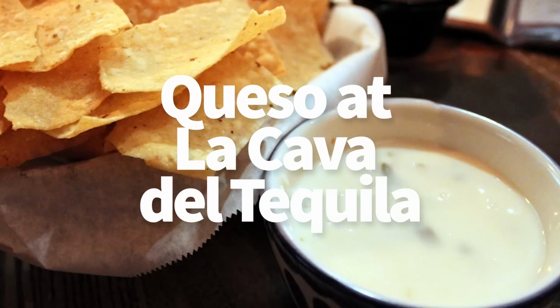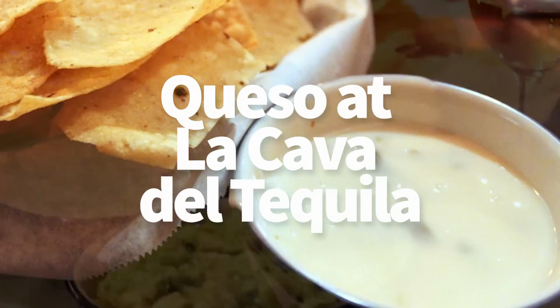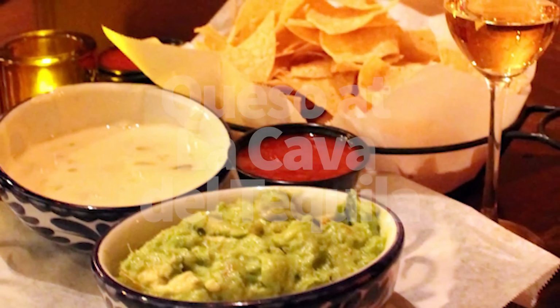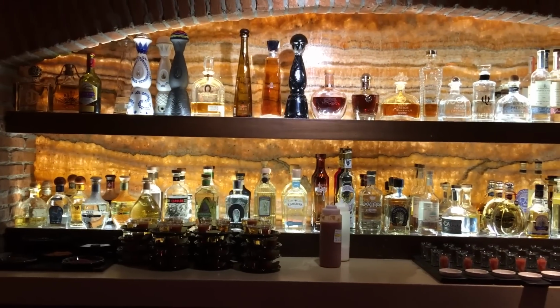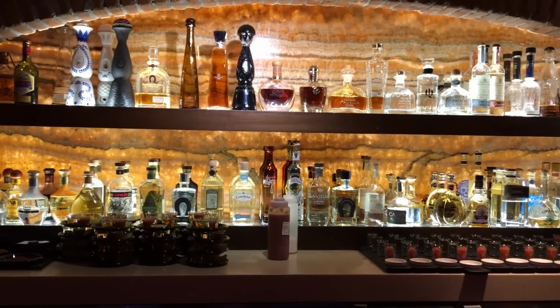But if you can head in to the Pyramid to La Cava del Tequila, don't forget they have my favorite white queso there. It's so good. I don't know why. They also have guac, they have salsa, and they may have a couple of other items on the menu there, but I can tell you they will have some incredible tequilas, some Negroni, mezcals if you're into mezcal, lots of good eats, treats, and margaritas there at La Cava del Tequila as well.